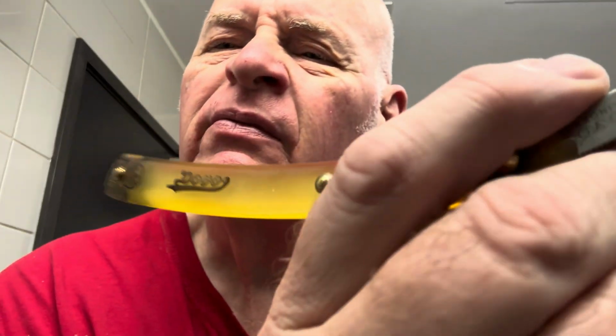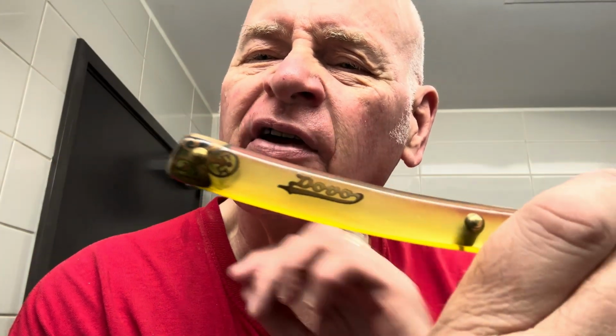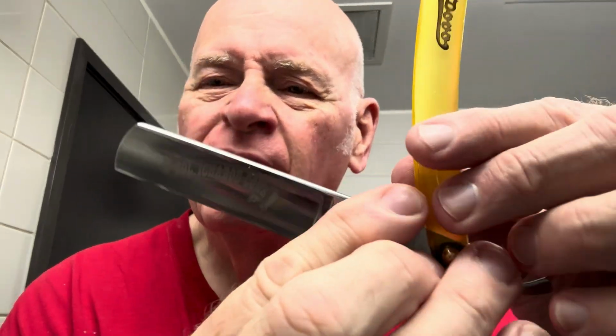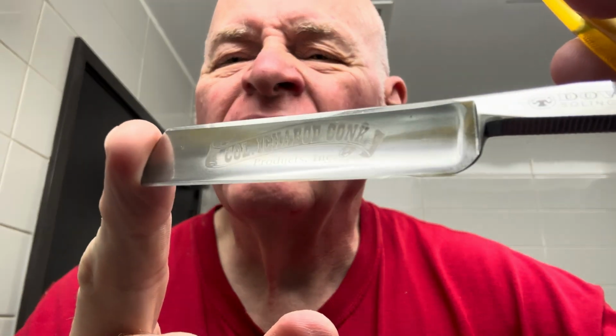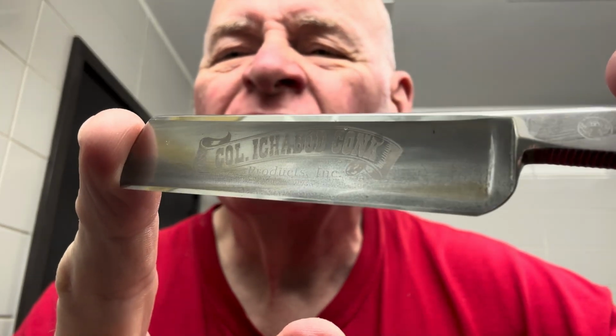Very nice scales. These are replacement scales, as I was told, for this Kernel Conch Dovo. What does it say on there? Kernel Ichabod Conch, product, Inc. The Dovo Solingen, and nothing on the backside.